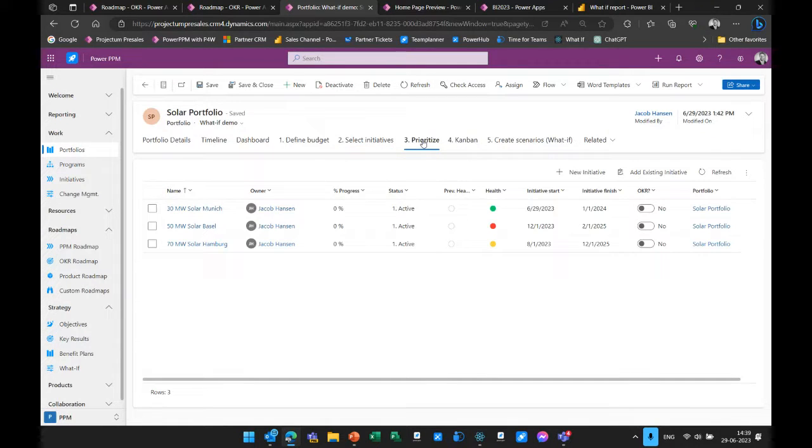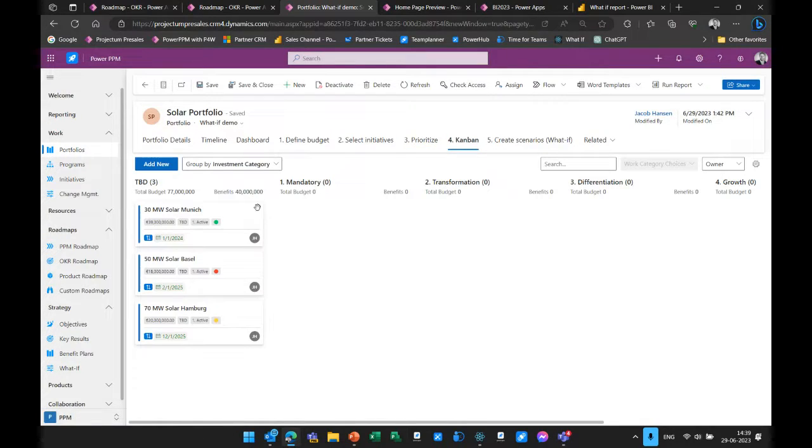In my prioritization of it, I might be looking at different metrics. That could be the progress. Are we started? Are we not started? Maybe a started project has higher priority than one that has not been started yet. But we could actually go into the prioritization of this portfolio.